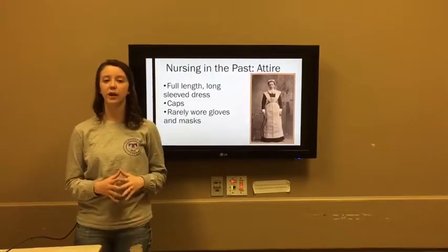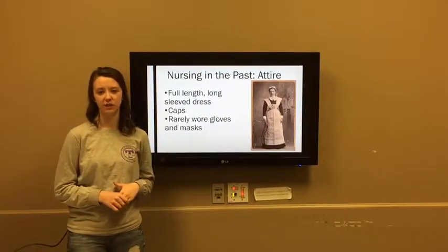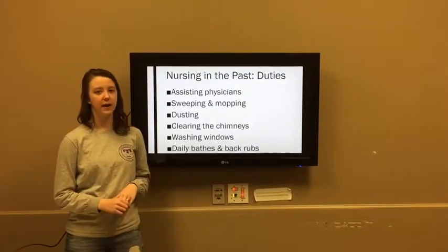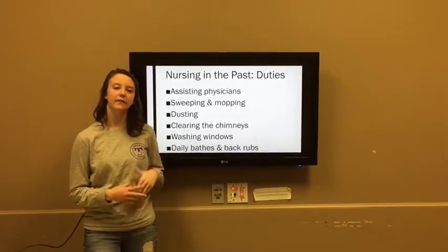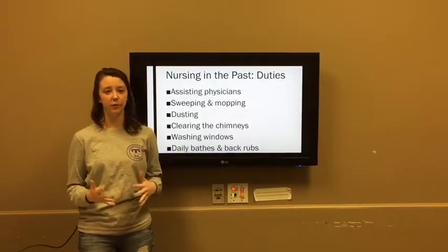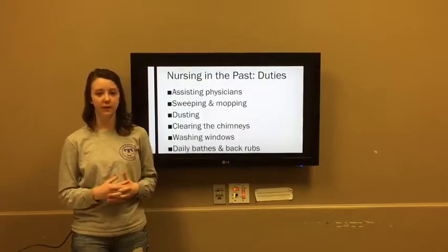Gloves and masks were very uncommon in this time as they were thought to only be used in sterile situations such as surgery. Some duties of a nurse in the past included assisting their physicians. Often they would follow their physicians around as they went to see their patients, and they would carry the physician's charts and keep their notes for them.